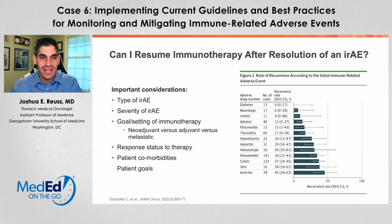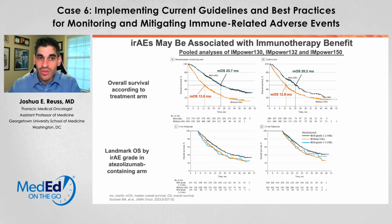The severity of immune-related adverse event, what's the setting of therapy? Is this adjuvant or is this someone with metastatic disease? What is their treatment response? What are their comorbidities and what are their goals? Importantly, we know that those who experience immune-related side effects may have more pronounced benefit. This is a pooled analysis from several of the EMPOWER studies showing how those who developed immune-related adverse events, both importantly in the immunotherapy-containing arm, but also in the control arm, appeared to have improved survival.